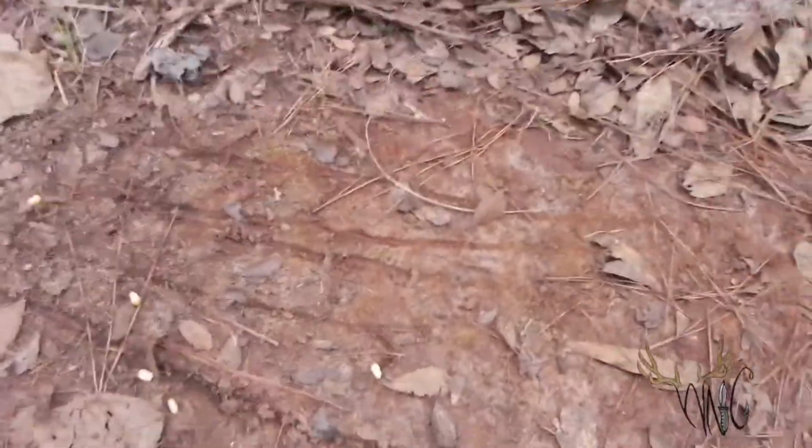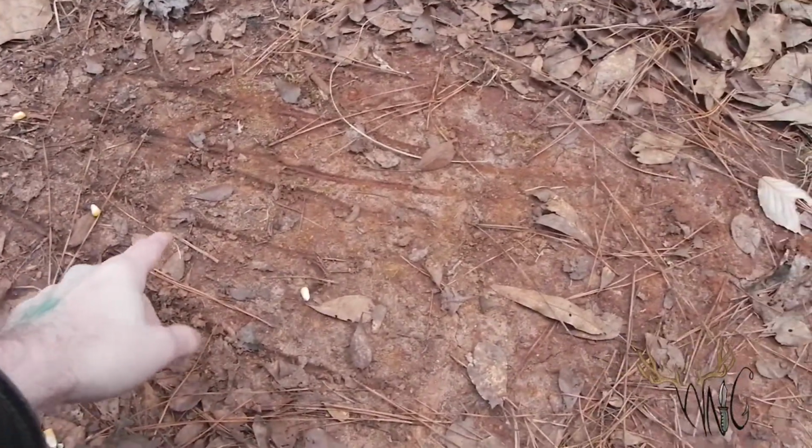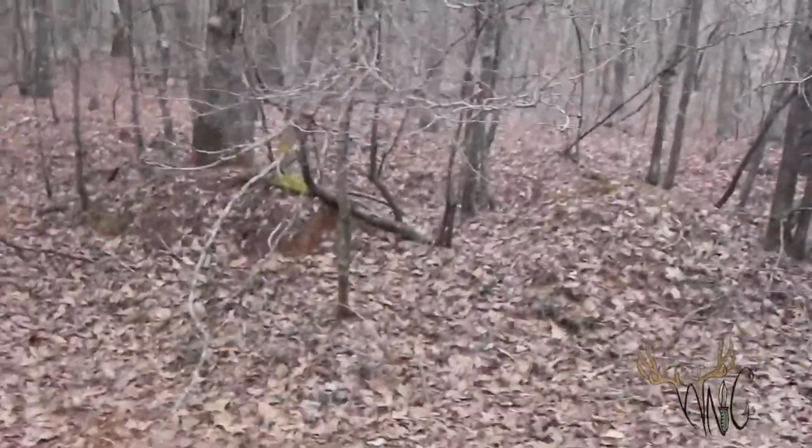So what I don't understand is how it's February, right? And this is a deer scrape. And you can see in the mud where the deer's hooves have come through and scraped up. And he's cleared him out a little place. It's right under a branch.